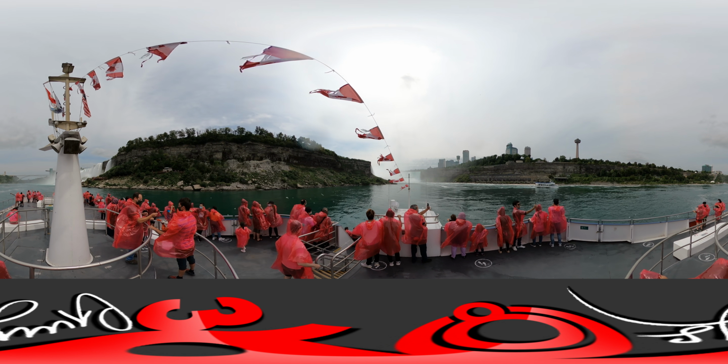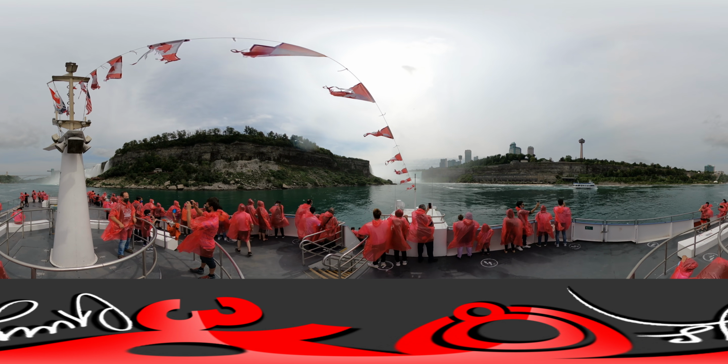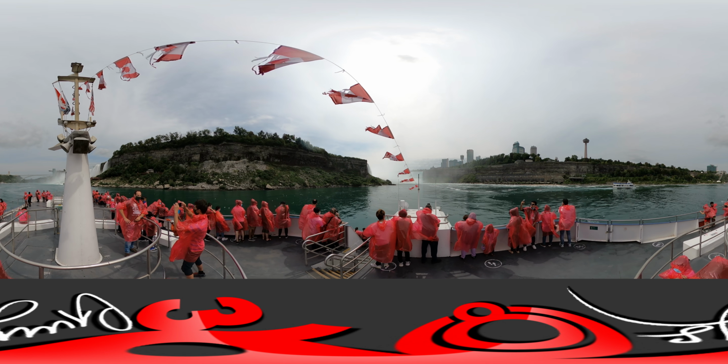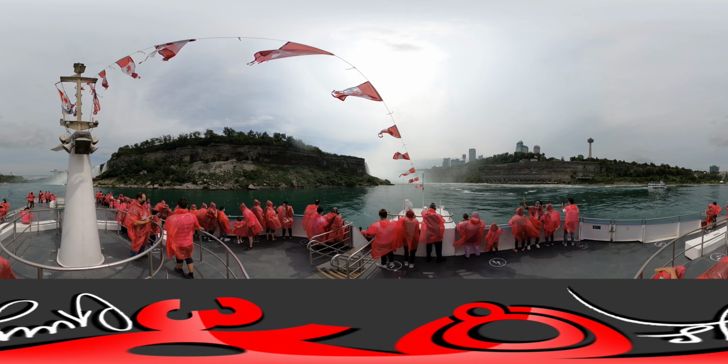And the city of Niagara Falls, in all its natural beauty, continues to be a holiday spot for millions of visitors each year. Geological studies and the history of Niagara Falls indicate that thousands of years ago, the falls was 11 kilometers downriver from its current location.